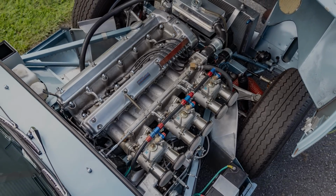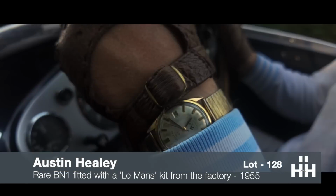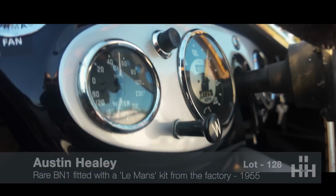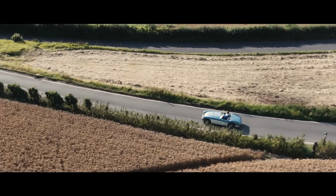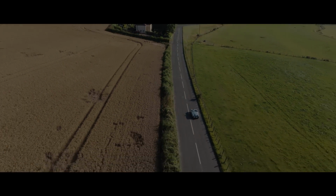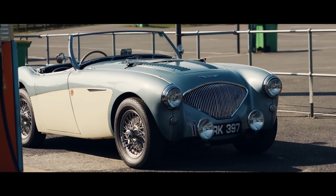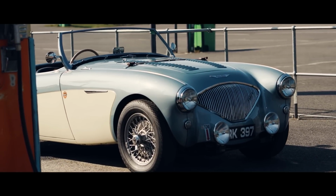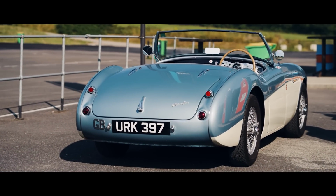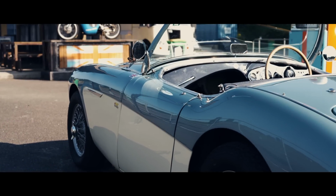Also in the sale, we have got a 1955 Austin Healey 100M. Now that's unusual because it was a BN1 spec car. As you'll know, the vast majority of 100Ms are BN2s, but this apparently was dispatched straight to the Healey Motor Company from the production line, where it was uprated to so-called Le Mans spec with the improved engine and whatnot. It's then understood to have gone to the Bahamas to take part in the Nassau Speed Week.